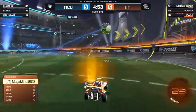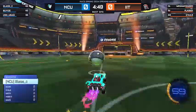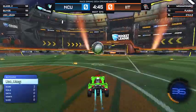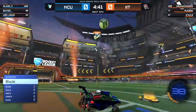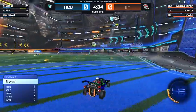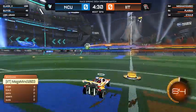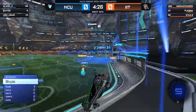A bit of a different roster. Actually, a lot of a different roster. We have Blaze, and then another Blaze, and then Uso Usagi. But this is a great team. We're super excited to get their season kicked off, and we are just hopeful. They have a lot of chemistry. They've been practicing really hard together. And we're super excited to just see how they come together in this first match.